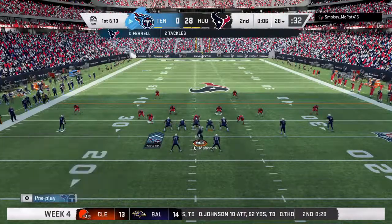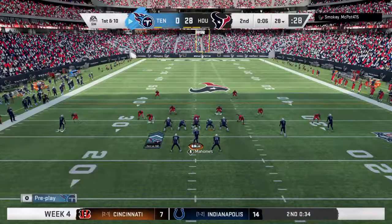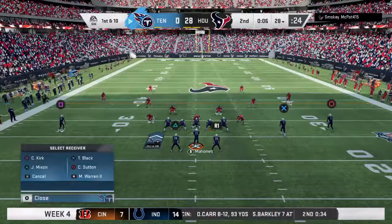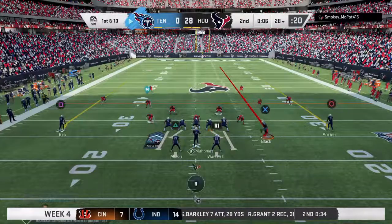58 to Mike. Bravo! Mike. Watch the run. Easy. 58 to Mike. 58 to Mike. Check. Back's mine.